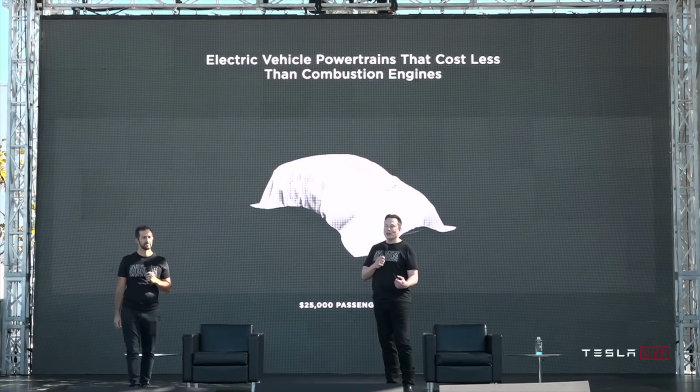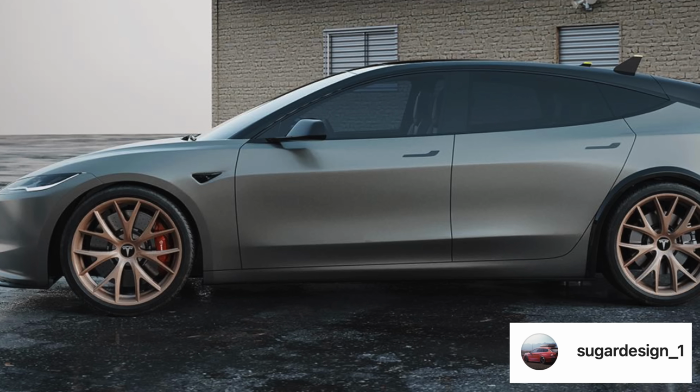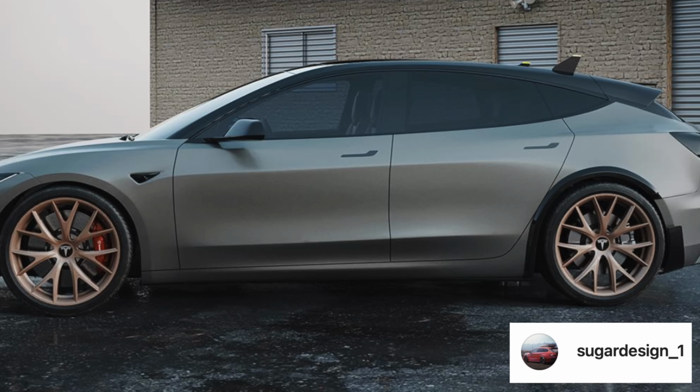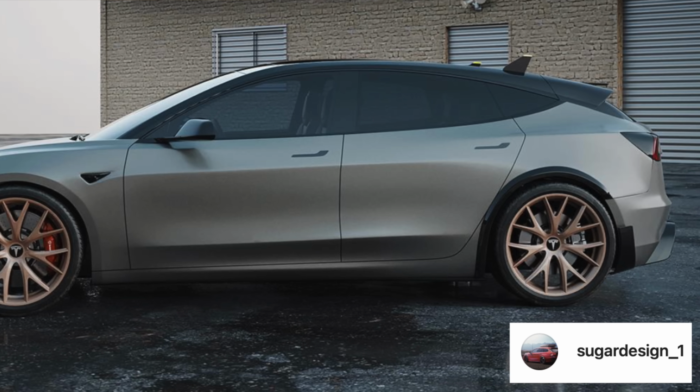Regardless, these renders do look very cool, and I support anything that will increase the storage space in this car. I'm in Europe right now, and there are tons of station wagons here, so it would make sense long term for Tesla to make this car, but for now, it seems the Model Y is that car for them.